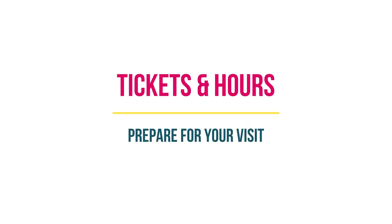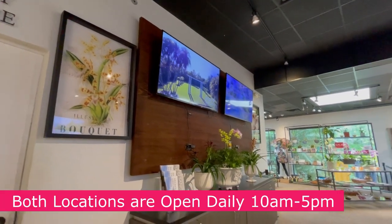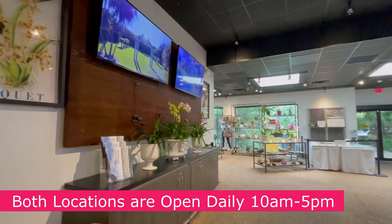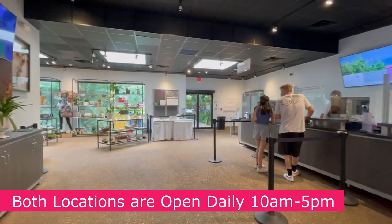Tickets are available on site or on the Selby Gardens website. Both the downtown and the Spanish Point campus are open daily from 10 a.m. to 5 p.m., but they are both closed on Christmas Day.